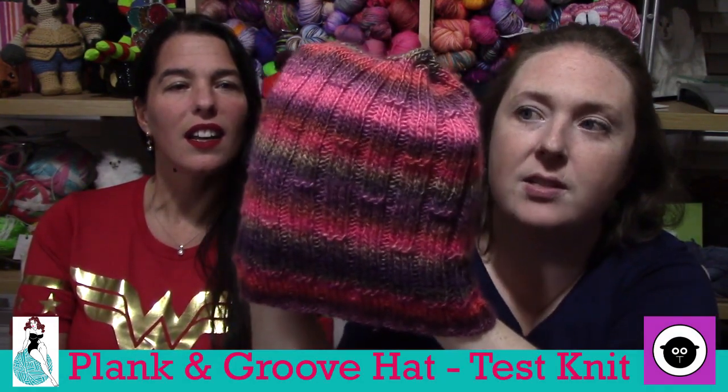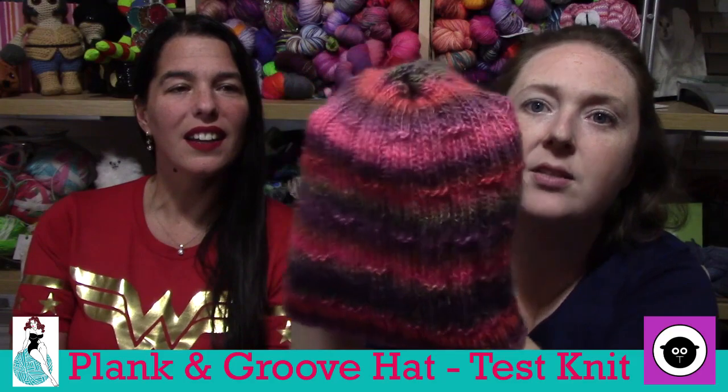So there in the light, you can see the texture. I like that. Okay, so I used some deep stash. This is from when I worked at Mary Maxim. Because it's a Mary Maxim yarn. Was that from your bin of yarn that you were trying to knit through? No, actually it wasn't.